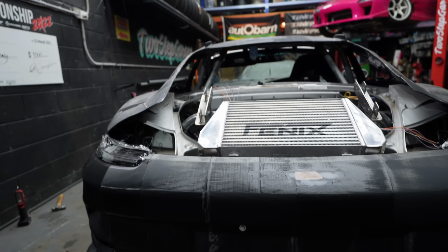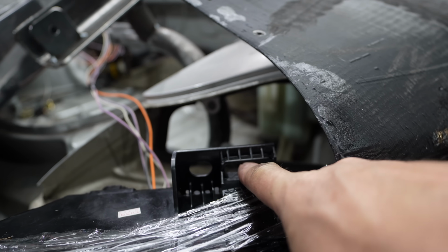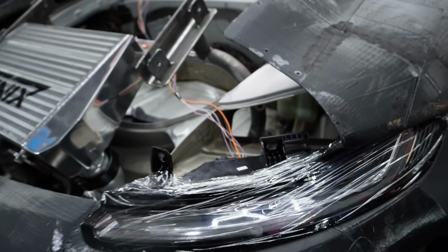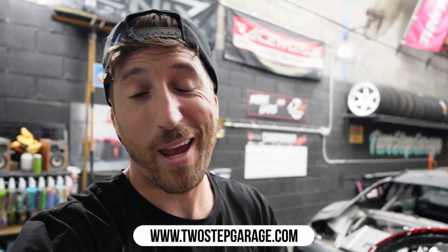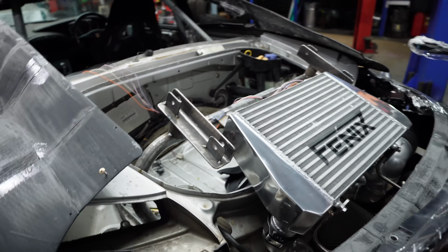Far out. All right, so now we put the center light bar in. So I think that light bar slots in like in this piece right here from the research that I've done. If you're thinking about building one of these cars, you can buy the files on twostepgarage.com, and I highly recommend it. Honestly, the funnest build I've done in my automotive journey so far. It's so good. I can't believe we have genuine GT3 RS lights as well.